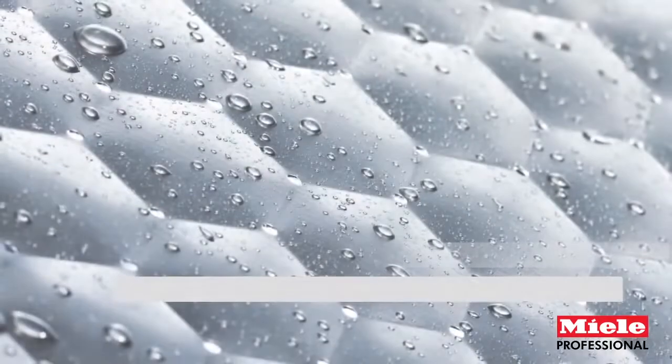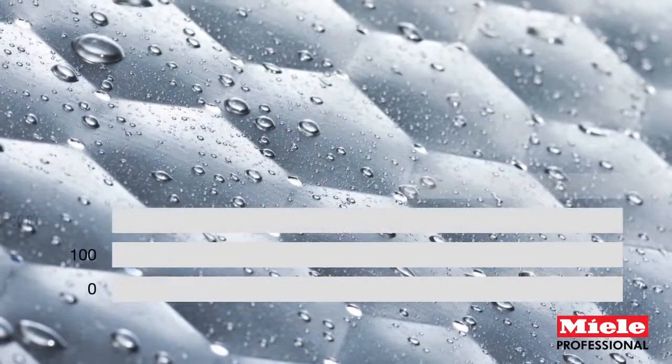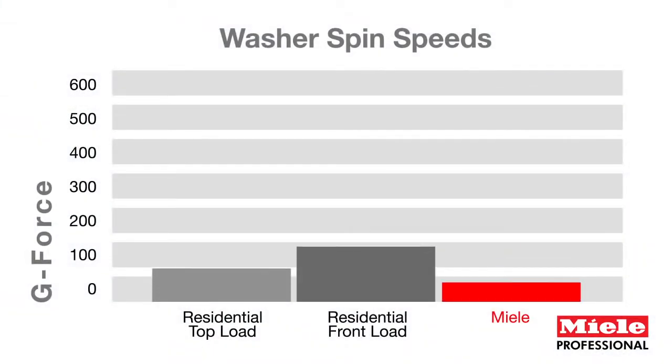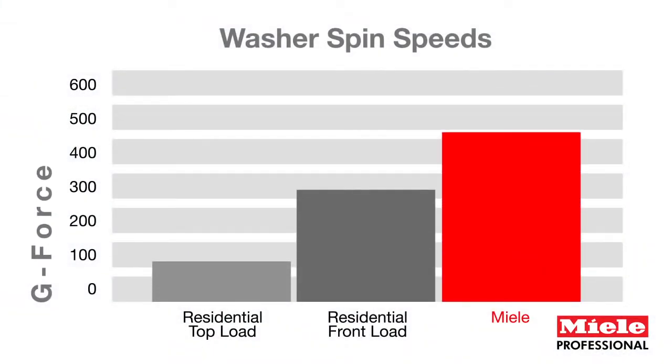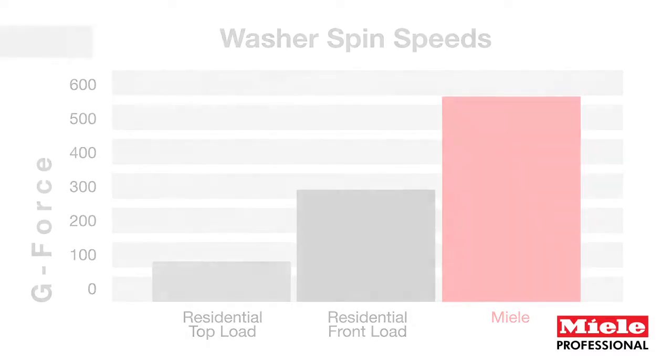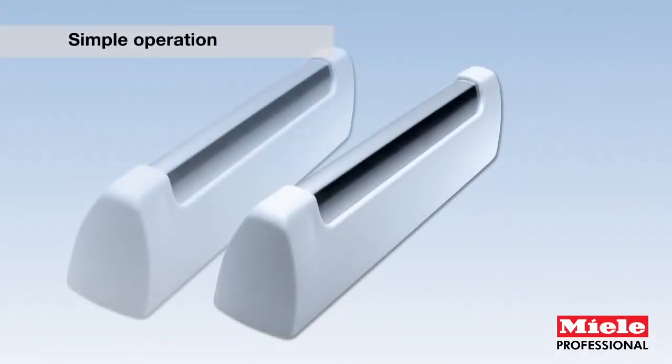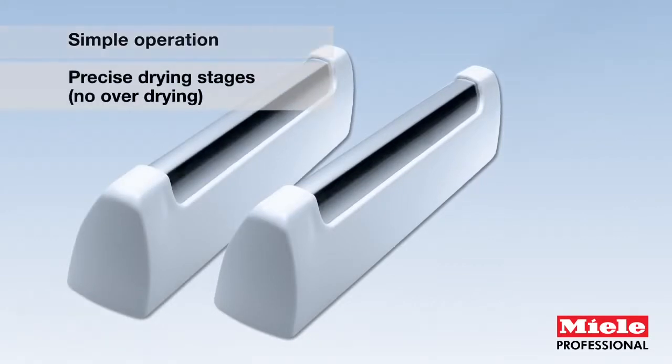Residual moisture is the amount of water left in the garment after the final spin in the washer. High spin speed washers can cut energy costs by 65% by significantly reducing residual moisture, resulting in much faster drying times. Residual moisture sensors located on the ribs inside of the dryer drum make drying extremely efficient.